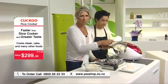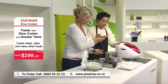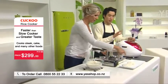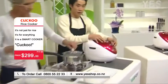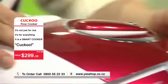So I know probably most of us don't use a pot these days, but there's our example. Now let's have a look at the Cuckoo. I just want you to get right in close for this. Do keep in mind we have pressed the reheat button on the Cuckoo, so everything's reheated already.